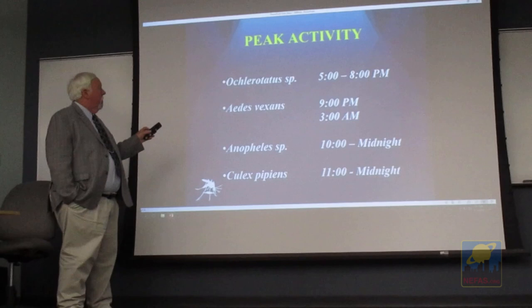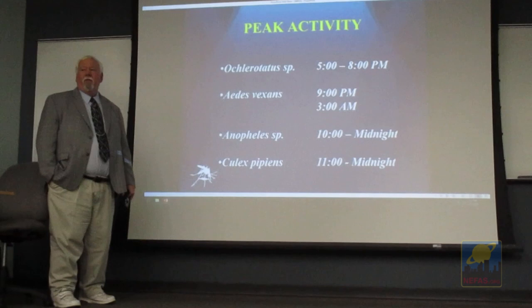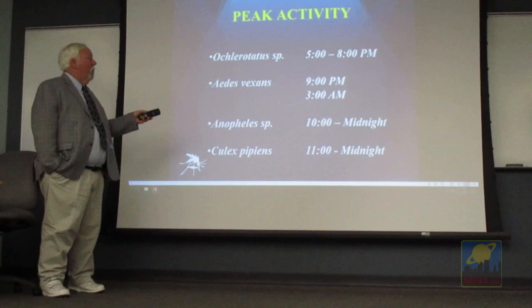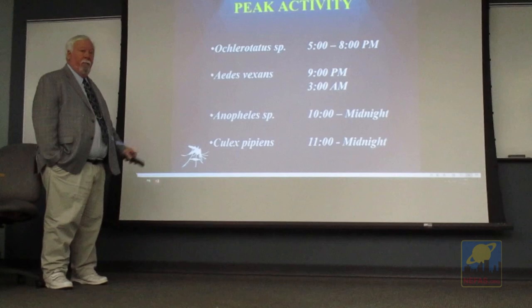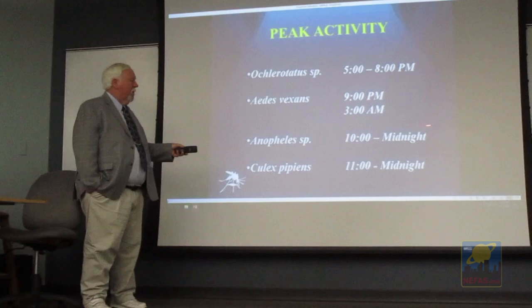This one, 5 to 8 p.m., Aedes taeniorhynchus. This is your basic one, each government-issue mosquito that breeds in many different types of things. This is the one that generally is most active at that time, but it's active at other places. Aedes vexans, 9 p.m., prime time for you folks, and 3 a.m., peak activity periods. Anopheles, malaria vectors, we don't have to worry about that too much here. Culex pipiens, the West Nile virus vector, 11 to midnight.